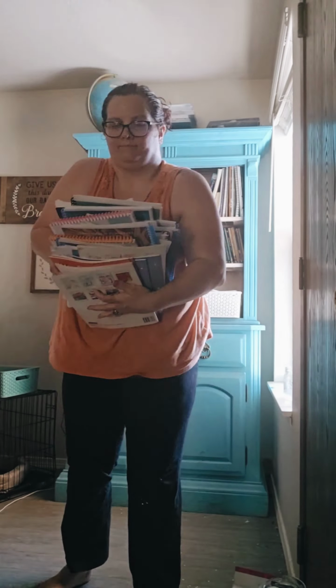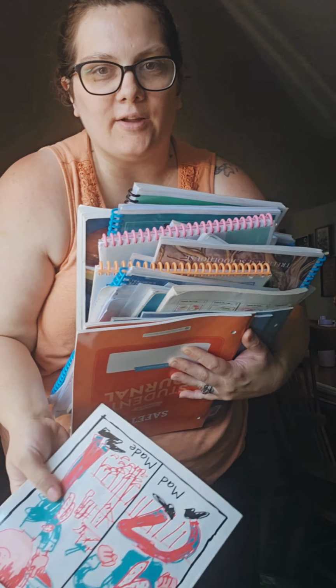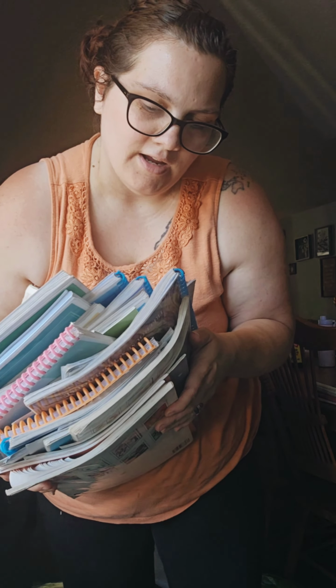Okay guys, so this giant stack is everything pulled out of the bottom. This is all student workbooks that we've done over the last school year, maybe a year and a half, I'm not sure. But basically all of these are going in the garbage. So in our state, we are not required to make a portfolio or create a workbook showing what the kids have done. They are required to take a yearly assessment.